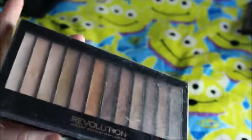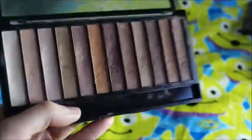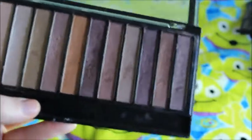I only got it last year and it's already broken. Pretty crappy, really. But the colours in this are really, really pretty, and I did get quite a bit of use out of this when I first got it, but I just don't reach for this anymore, and I have so many other palettes that contain these colours in. I don't need this one, so I'm going to be getting rid of this one.